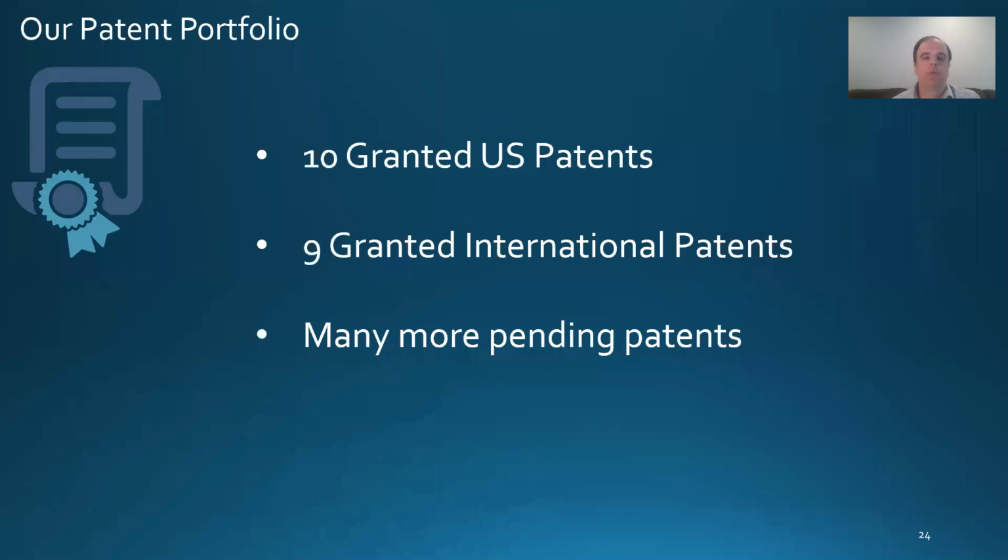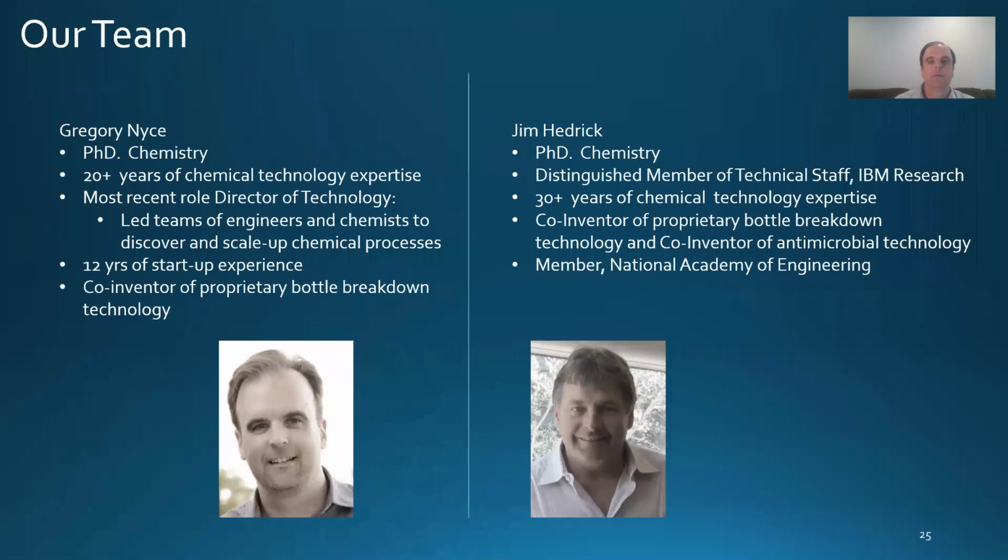We have a robust patent portfolio and it continues to grow. And we have a great team with over 50 years of combined experience in chemical, polymer, and chemical process development.